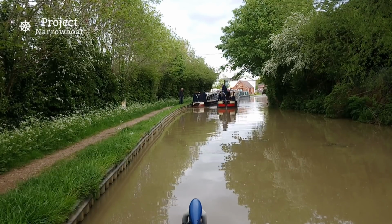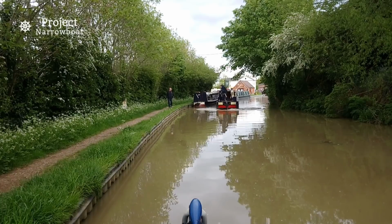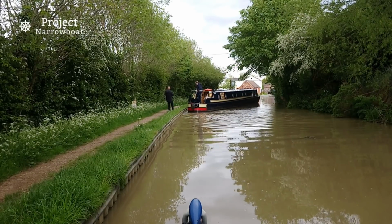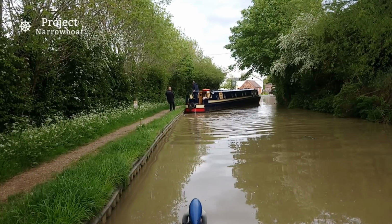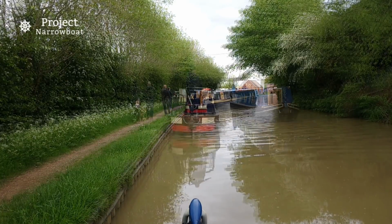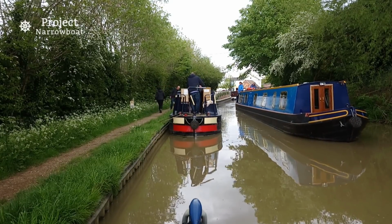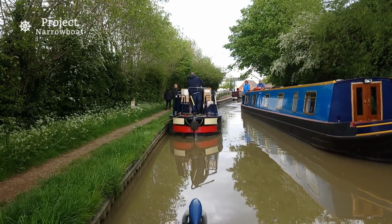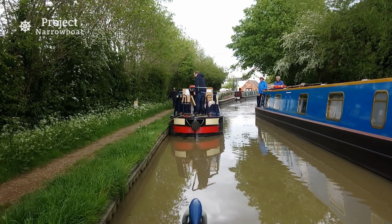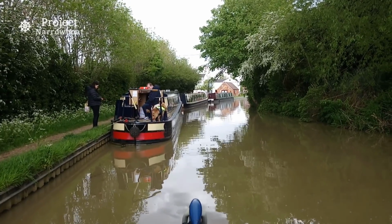Throwing a rope is harder than it looks. As is reversing. They're doing okay. The other boat has finished winding and comes past. Thank you. You're welcome. I think if he's going to move forward, he might go into that space. I think he wants water, so he can stand here. Finally, the coast is clear, so I set off.